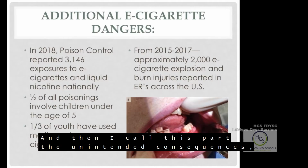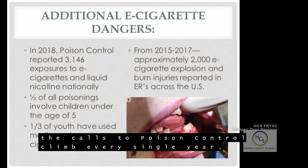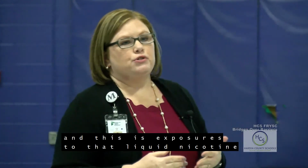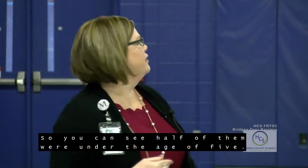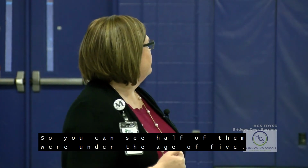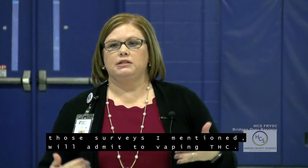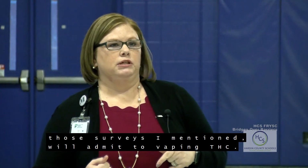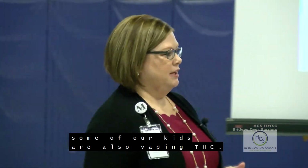And then I call this part the unintended consequences. I really don't think they thought this through. But the calls to poison control climb every single year. And this is exposures to that liquid nicotine. And most of it is our little bitties. So you can see half of them were under the age of 5. And then about a third of our kids, those surveys I mentioned, will admit to vaping THC. So not only are they vaping nicotine, some of our kids are also vaping THC.